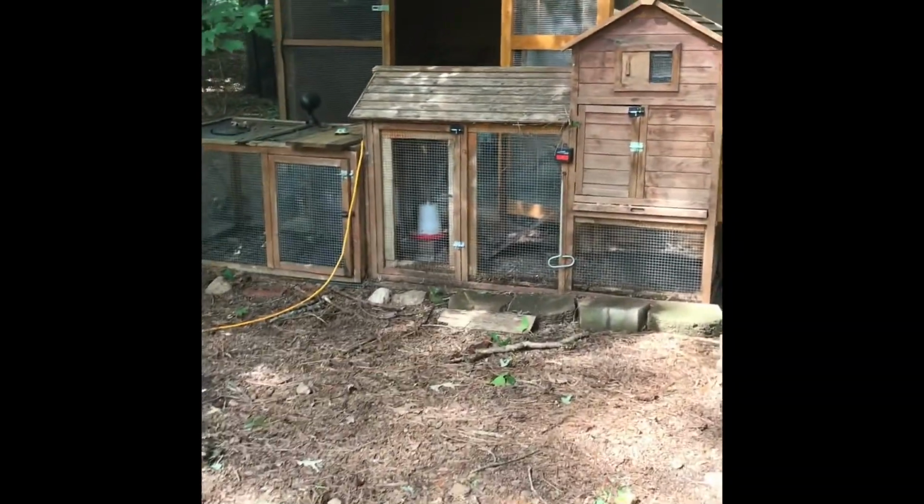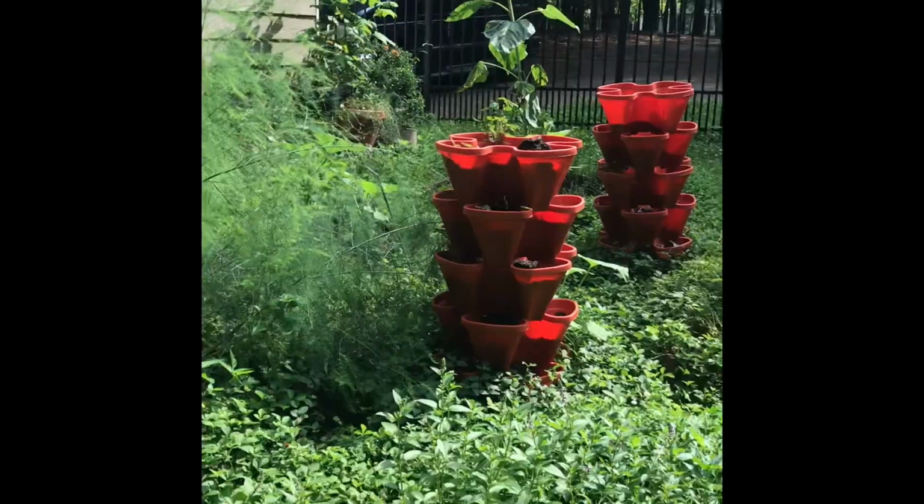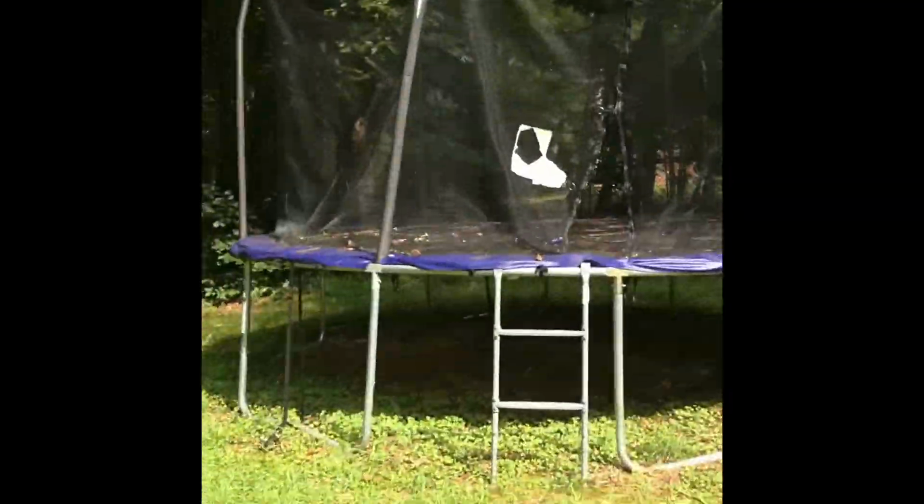That's Dallas and Groucho's coop, and that's the main chicken coop. We have them separated because they'll probably attack each other. I think Dallas and Groucho are in there. They might be having some baths over there. They're at rest. Dallas looks kind of like Alex. I don't know if I got a good shot. It's kind of blinding over there. This is a trampoline. We don't use it very often.